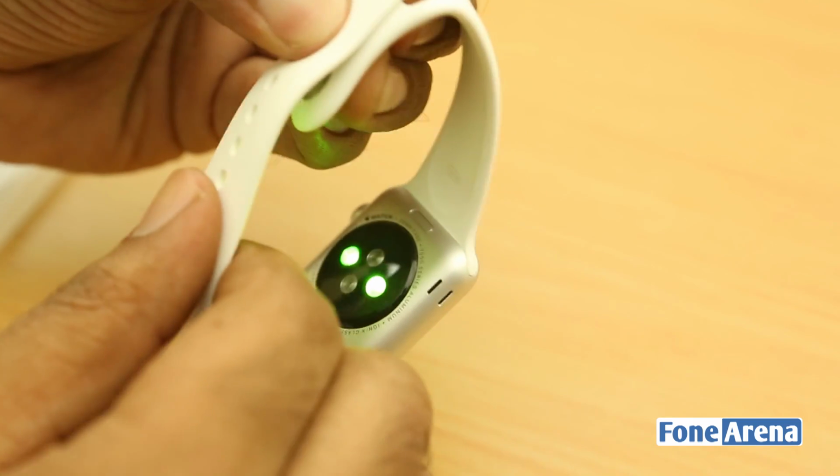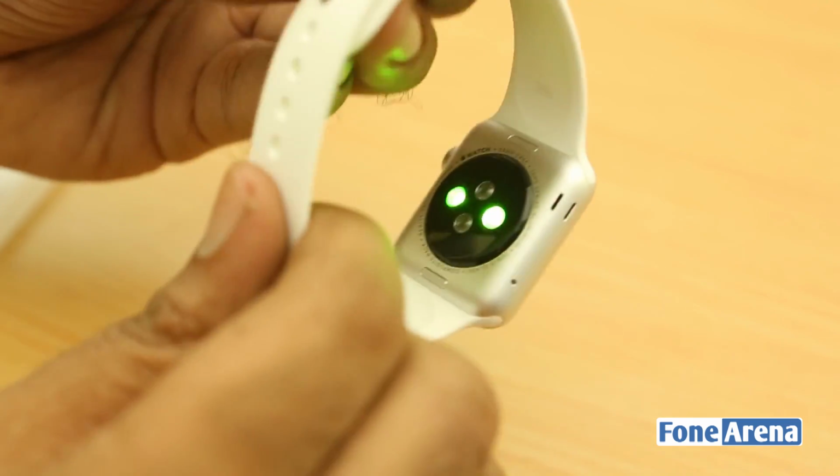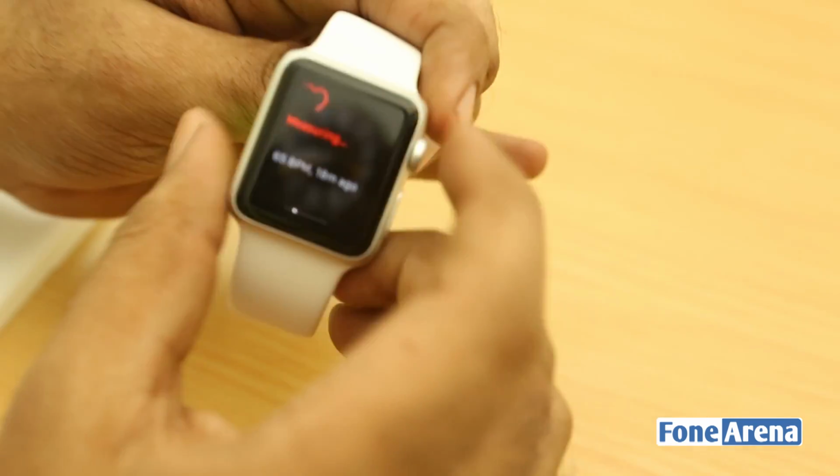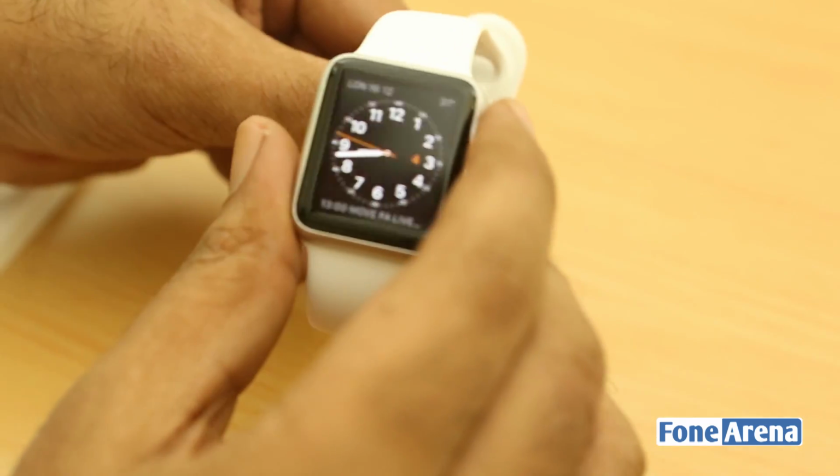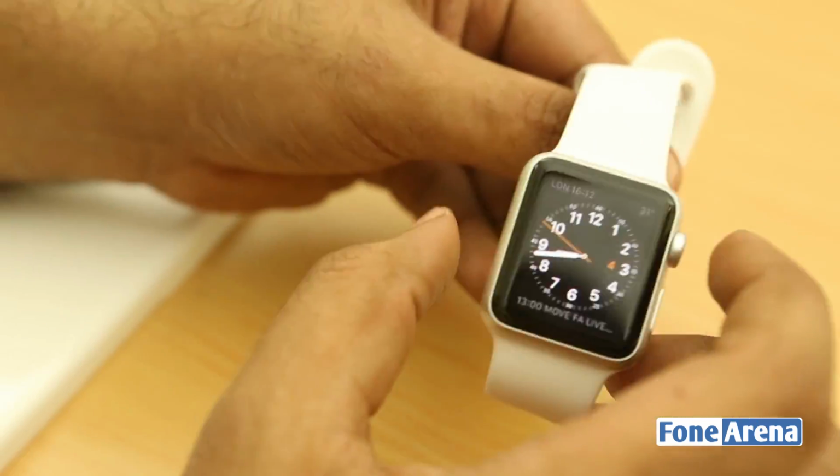I'm sure we're not going to be unboxing or showing you 20 different straps. This is the only one we could actually get. But obviously, if you're in the market for one, you can go to an Apple store in your country, and they do have all the ones available for display.